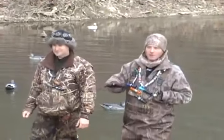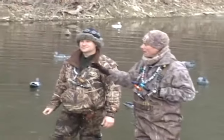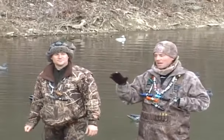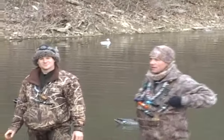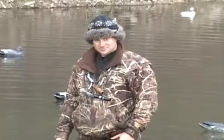Alright guys, keeping with our theme on setting decoys, we came down here this morning, hunted the small river. Everything's frozen. We had 2-degree temperatures yesterday. We came down here and did a little scouting. We know when it gets like this, this little river gets hot. We scouted yesterday, and sure enough, this creek was holding quite a few ducks. So this is my buddy Jamie Fackler. He's going to tell you guys how we set these decoys up this morning.